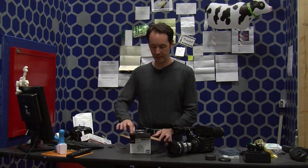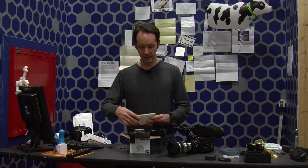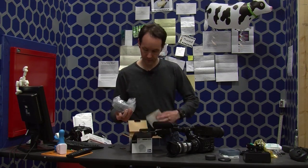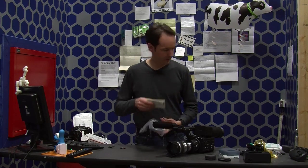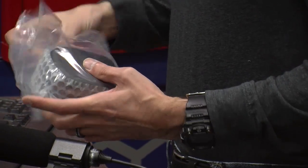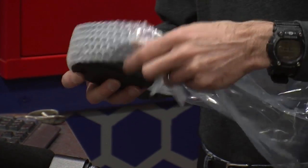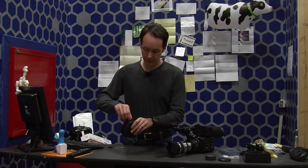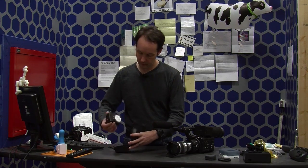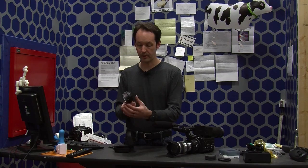This is an adapter. It's the LA-EA2 lens adapter. More paperwork. This little adapter, which is quite sexy in its own right.